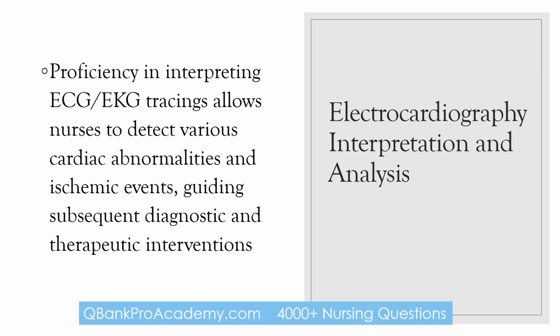Echocardiography, uses, interpretation, and clinical applications. Echocardiography, a cornerstone in cardiac imaging, furnishes real-time insights into cardiac structure and function. Nurses well-versed in interpreting echocardiograms contribute significantly to diagnosis and care planning.